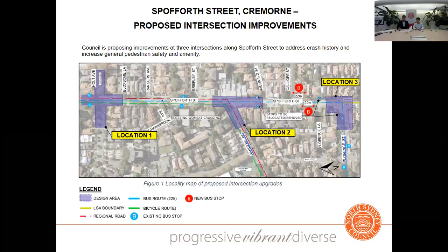We'll restart the presentation. As I said before, my name's Duncan Mitchell. I'm the Director of Engineering and Property Services. And with me tonight, I have Nathan Wu, who is the Project Manager for this project. Nathan's a traffic engineer, and he's been tasked with engaging consultants, but also overseeing the project management of this project to date.